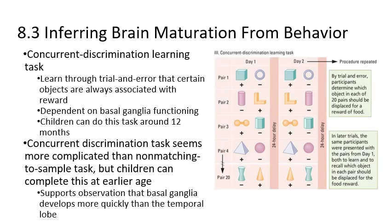The next task is the concurrent discrimination learning task, and this is like a trial and error learning task where the kid discovers that certain objects are always associated with reward. So it's not that novel objects are associated with reward. For example, within pair 1, on day 1, day 2, etc., the green box is always going to be associated with the food reward, and then on the second pair, this yellow L is always going to be associated with the food reward, etc. And this task is believed to be dependent on basal ganglia functioning. And children can do this task around 12 months, which is surprising because it seems like a more difficult task.